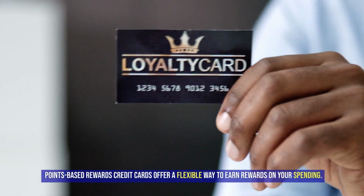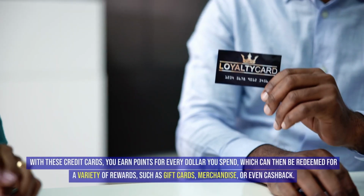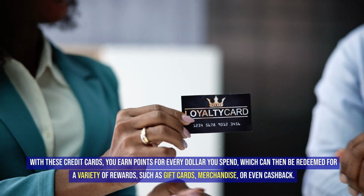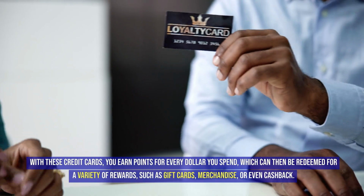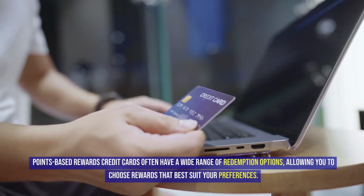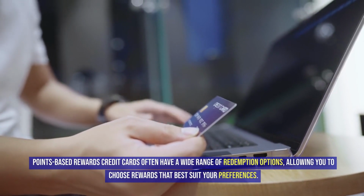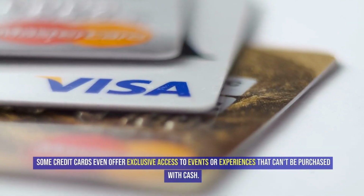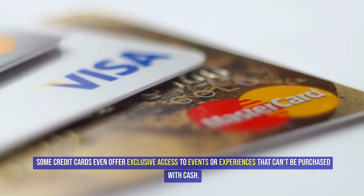Points-based rewards. Points-based rewards credit cards offer a flexible way to earn rewards on your spending. With these credit cards, you earn points for every dollar you spend, which can then be redeemed for a variety of rewards, such as gift cards, merchandise, or even cashback. Points-based rewards credit cards often have a wide range of redemption options, allowing you to choose rewards that best suit your preferences. Some credit cards even offer exclusive access to events or experiences that can't be purchased with cash.